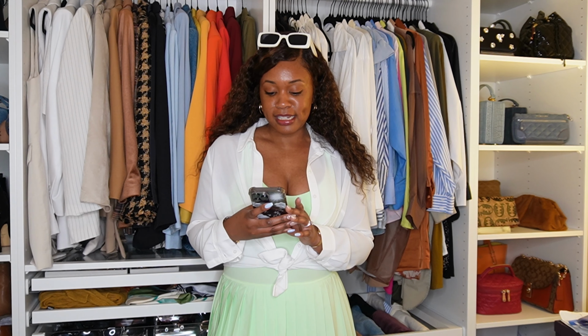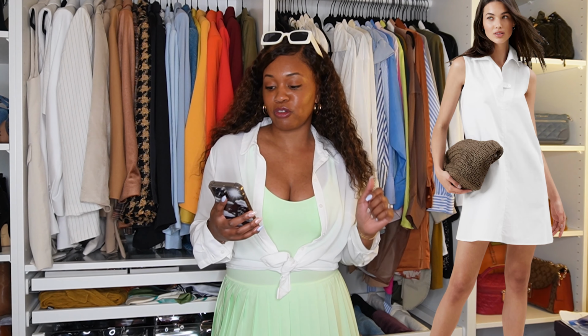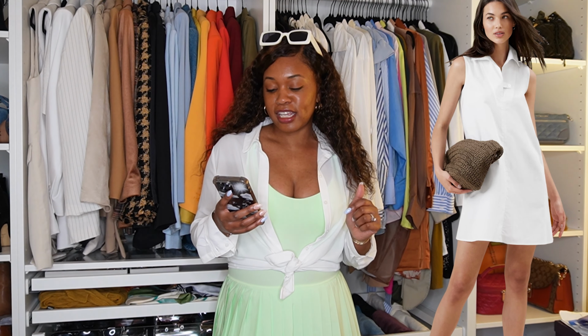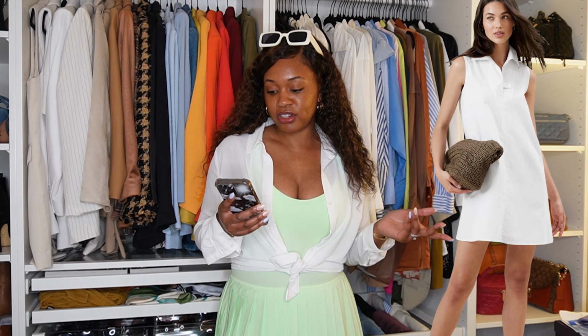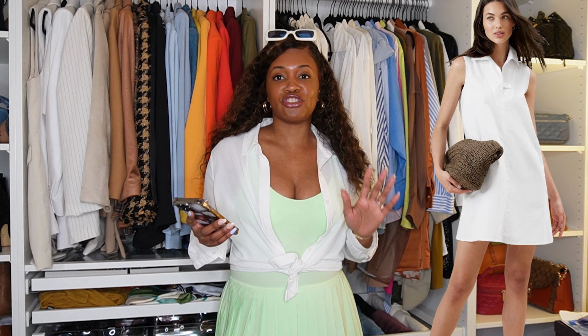Okay, dress number 2. And don't mind the wardrobe chain, this is just a little foreshadowing for what's to come, but dress 2 is literally the epitome of an everyday dress, and that is the Poplin mini dress. As I mentioned, this dress is also from Banana Republic Factory. This is the perfect dress. It's really just a dress that you can just throw on and go. If you want to dress it up, you can. If you want to add a belt to it, you can. If you want to just wear it as is, you can.